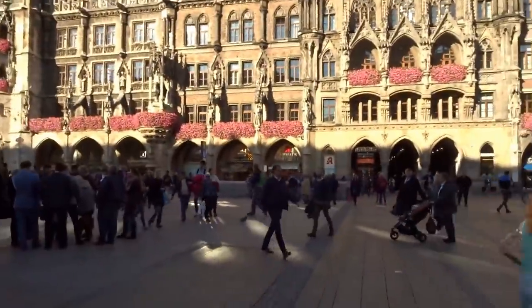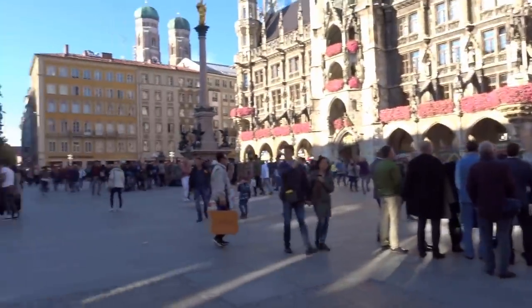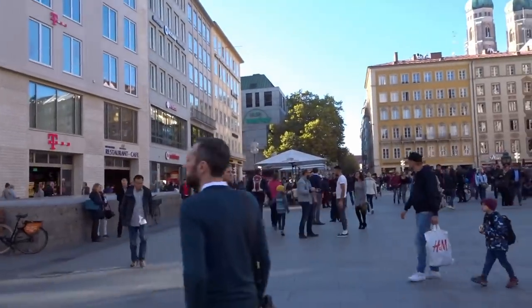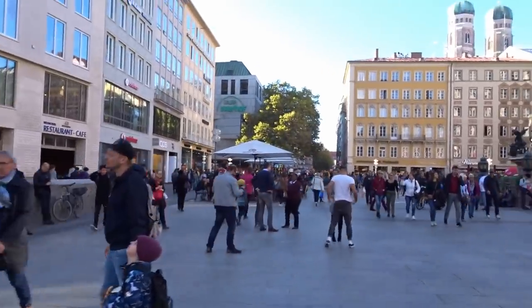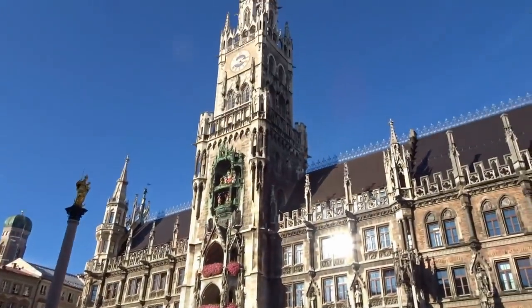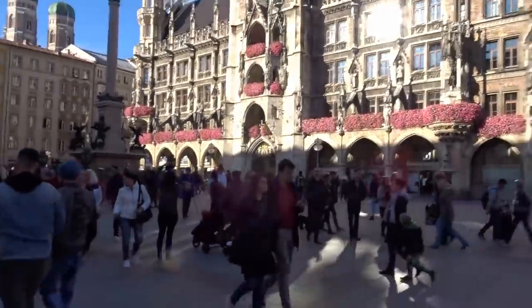But I want to show you how many people are around here. Yeah, this is fewer people than there were earlier in this square. But so at this point, I'm gonna show you video of inside of this building.